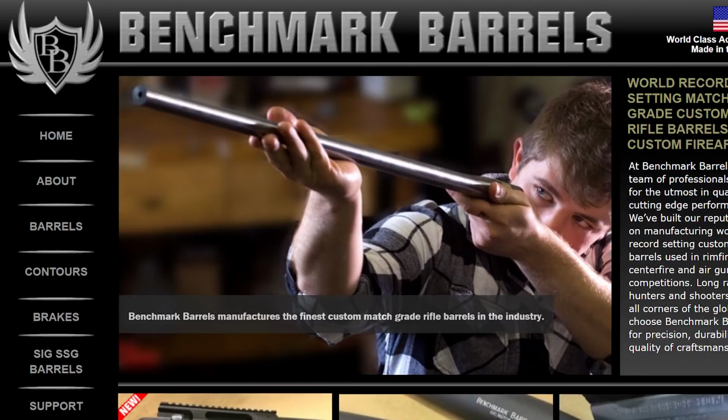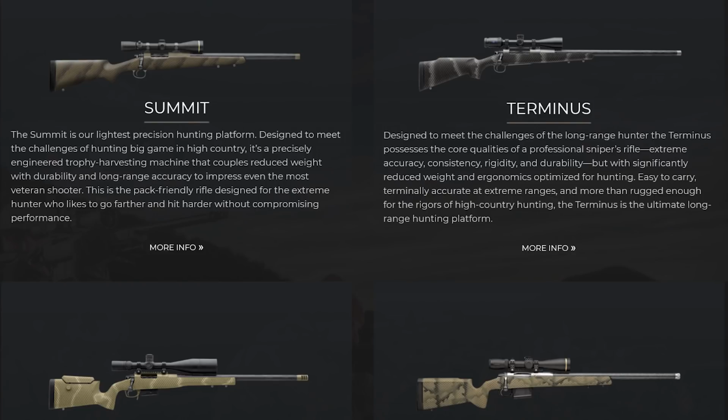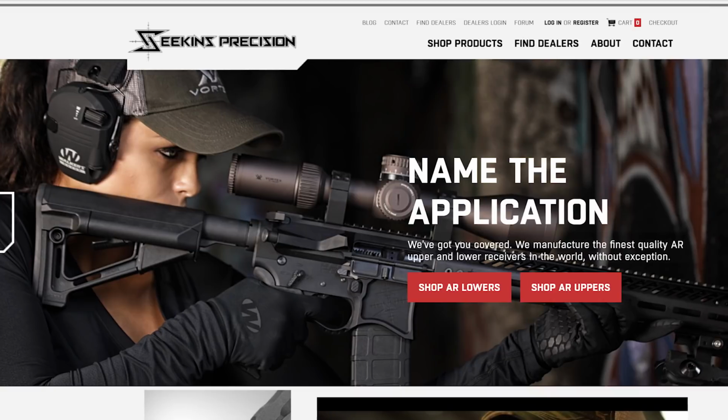I also met the folks from Benchmark Barrels and talked to them a little bit. Later in the show, I talked to the Proof Research Group. They've got some really interesting carbon fiber barrels. They've got all sorts of products, ultra-high precision, lightweight rifles. Talked to Seekins Precision, got to meet Glenn, got to talk to him about their product offerings, the Pacific Northwest shooting industry and community. Really interesting to meet some of these people that I've either dealt with online or have admired their products from afar.